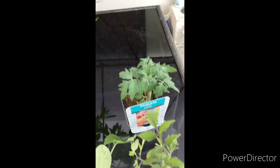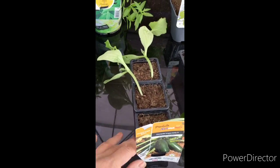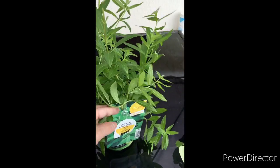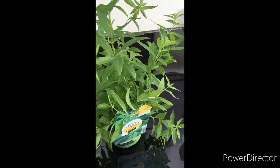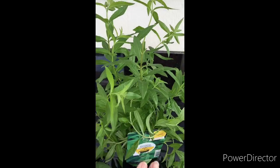Masarap siya. Then, the next is the zucchini. So, para siyang patola. We call it courgette. And the verbena. So, ito naman masarap siya gawing tsaa. Pag masakit yung tiyan mo, pwede din siyang inumin. So, gamot din siya. Parang herbals din siya.